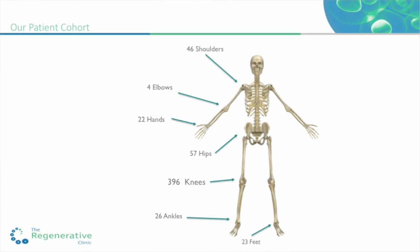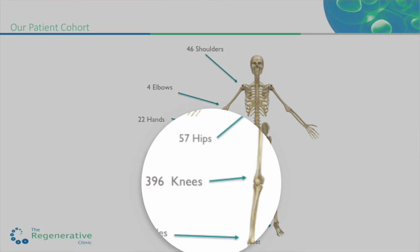This slide talks about the total number of joints that are in our registry. Our registry is something we take extremely seriously. Every single patient that we treat gets scored when they come in. They get scored after 3 months, after 6 months, after 1 year, and after 2 years. So this slide shows the total number of joints that are in our registry by body part. And you'll see predominantly it's driven by knees. 396 knee joints are in our registry.